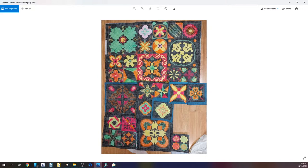So what I like about having the photo here is that I can look at it and see what's standing out in a bad way. For instance, I don't like these two blocks together, so I'll swap one of these around with one of these three before I put everything together. But what we are going to do first of all is get our design ready to go.